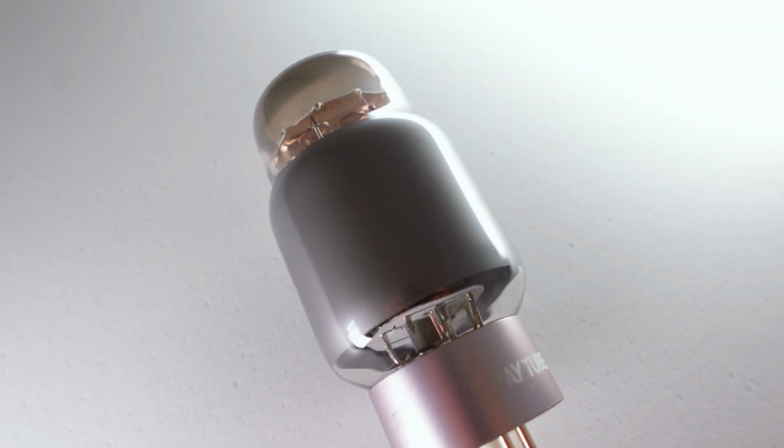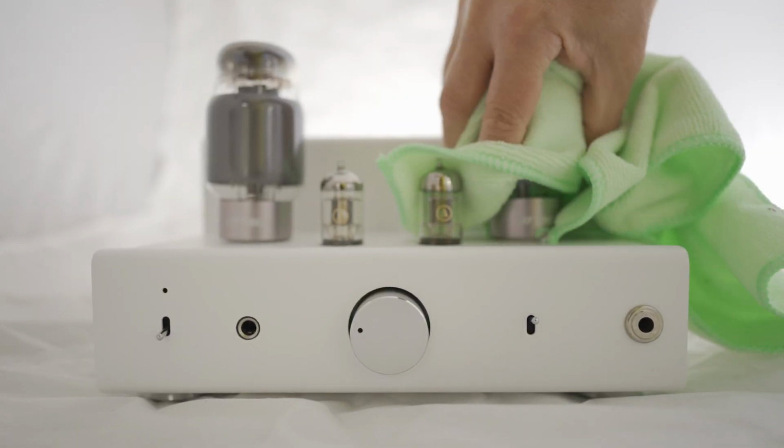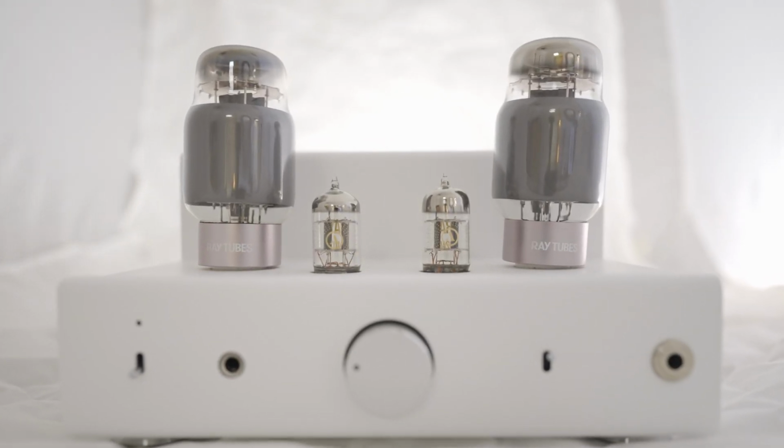I have a curious mind, and so I wanted to know what that was all about. What was it there for, and was it actually improving the sound? And so, here's what I learned. The grey coating inside a Ray Tubes Reserve tube is a layer of monocrystalline carbon. That's just a fancy way of saying that it's one big single lattice of carbon atoms laid around the inside of the glass. As you can imagine, it's pretty tricky to do.